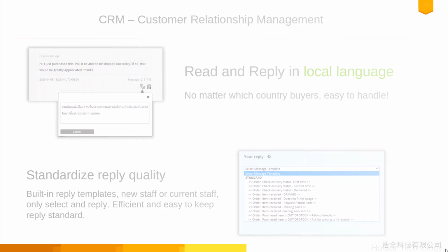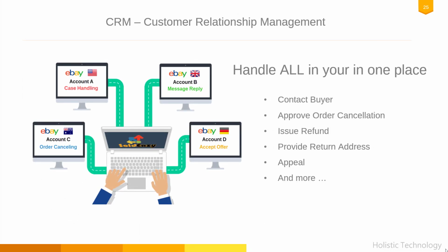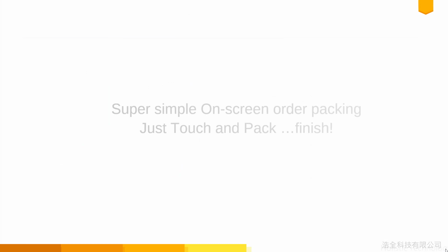Other than messages, in the CRM module, you can also handle complaint cases, disputes, order cancelling or accepting offers. Not only can different types of cases be handled, messages and cases from different eBay accounts can also be managed in one place. After CRM, let's simply talk about order management.